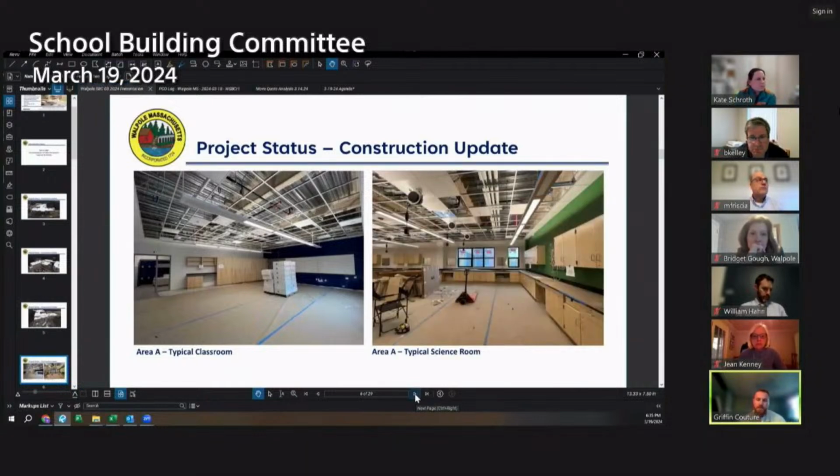And then these couple pictures here, just here on the left is the typical classroom. So you can see underneath this paper, the flooring is installed. The casework is in. The marker board's kind of in the background of the picture. Also have the light fixtures. That was a big milestone. That was one of those things that we were tracking for a decent lead time, but those are in. We're gonna start installing some of the ceiling tile. We've got the above ceiling inspections, so next week or so, that'll all be whited out.